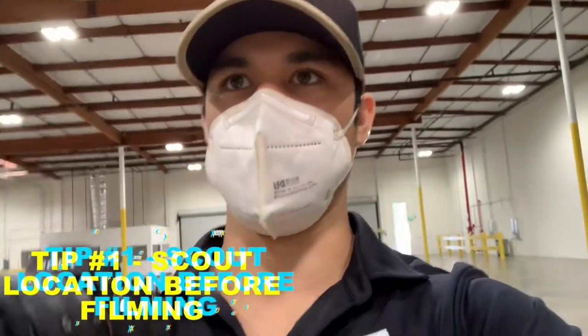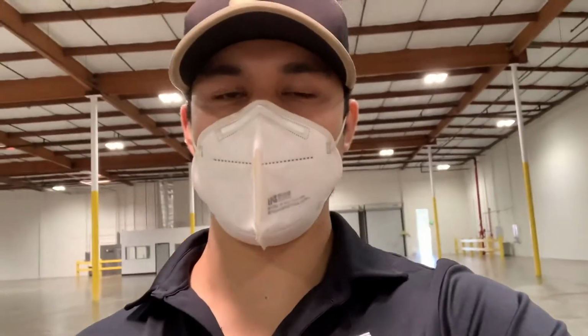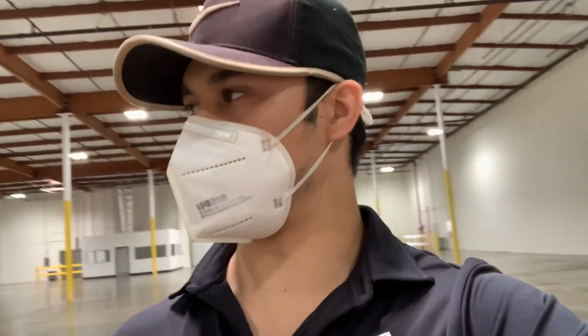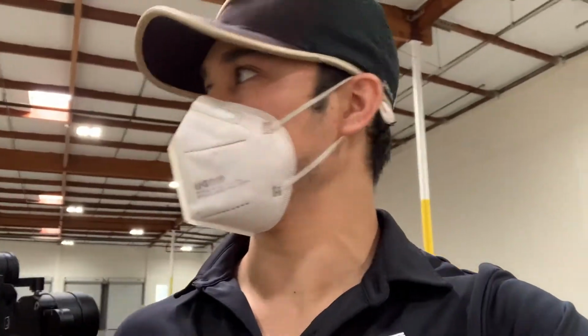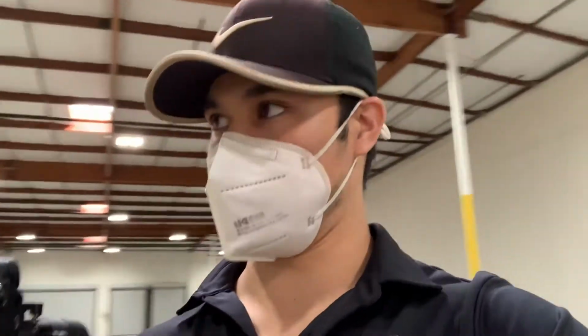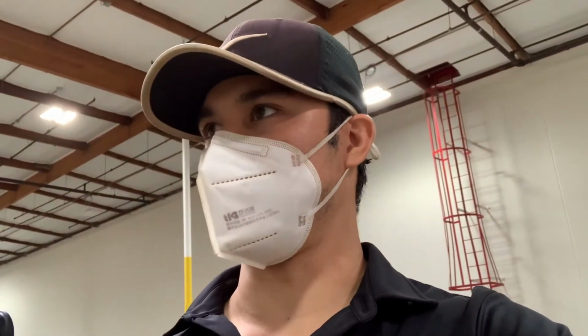Just a quick tip, when I get to a location, I always make sure I scout the location, whether it be with a client, and I make sure to get any highlights that the client really wants to highlight for the property itself. This is an industrial building, so obviously trying to make sure the space looks as big and as wide open as possible, and making sure to highlight any renovations if there are any, and obviously highlighting the inside and outside of the property itself.